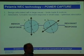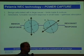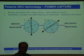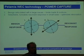If you look at a typical sea state, it may be characterized by a period between wave crests of 10 seconds with a significant wave height of 3 meters. But then over several hours, that may change to being a 12-second sea state. And we can change the natural frequency of the machine to be tuned to that. The way we do that is we can restrain the rams in different directions.